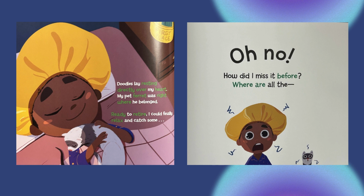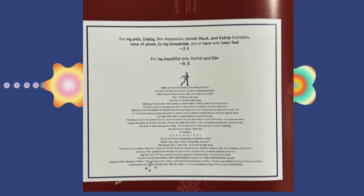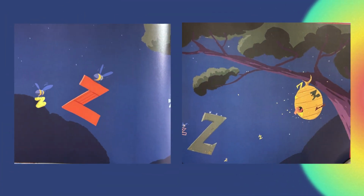Doodles lay resting directly over my heart. My pet ferret was right where he belonged, ready to retire. I could finally relax and catch some... Oh no! How did I miss it before? Where are all the Z's? So boys and girls, let's go back for a second. Who took all the Z's? Yeah, look, it's the B's who took all the Z's.